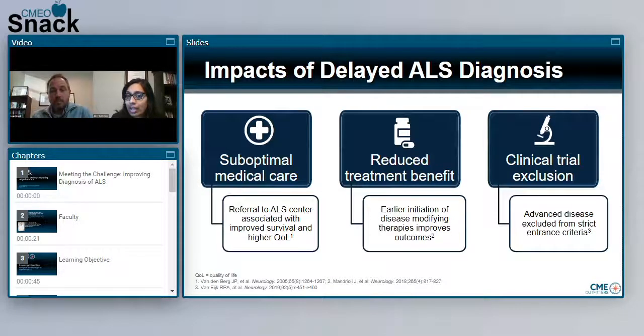I also wanted to ask, in terms of the diagnosis, I've been talking to physicians and they say, well, okay, so we need to improve the diagnosis. Why should we move people to an ALS specialty center quicker? What can you do? What's the impact, if we diagnose and send? So why does it matter? What are the consequences of delayed diagnosis?